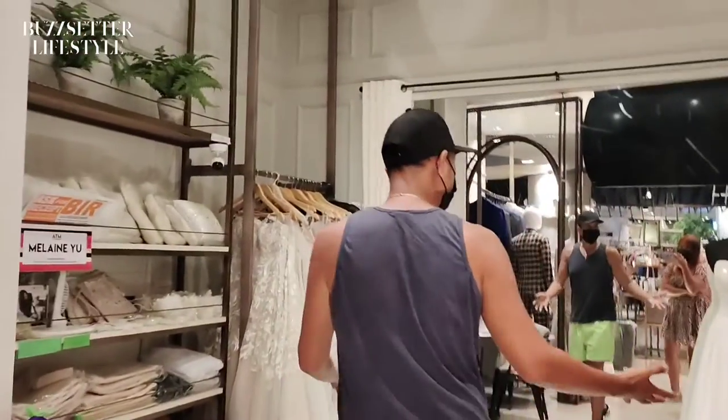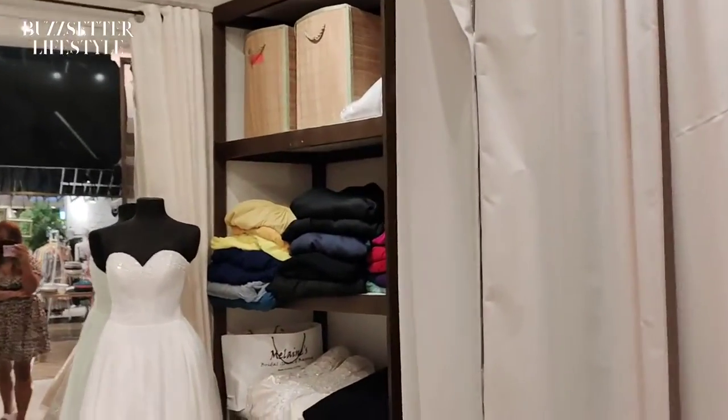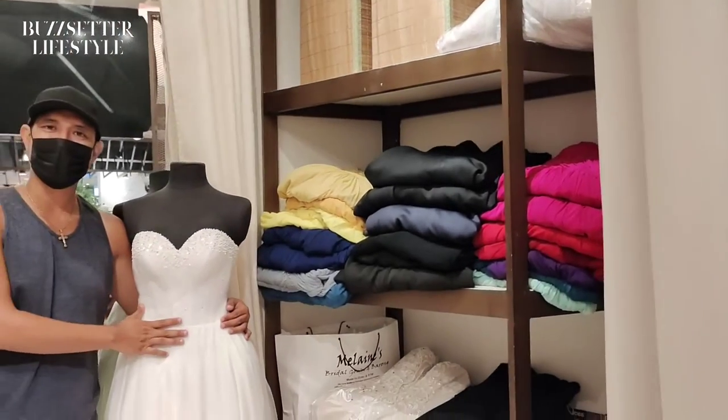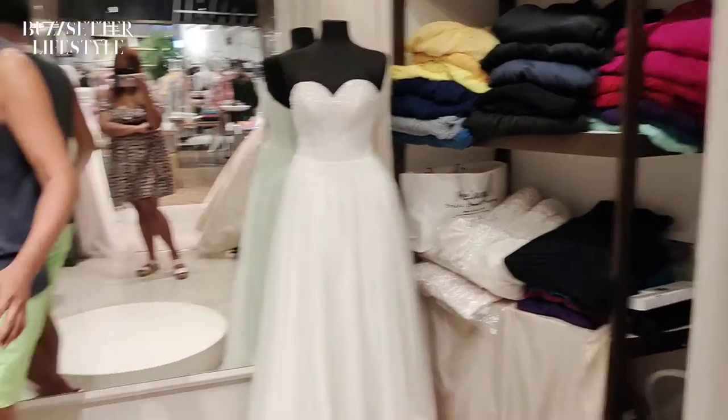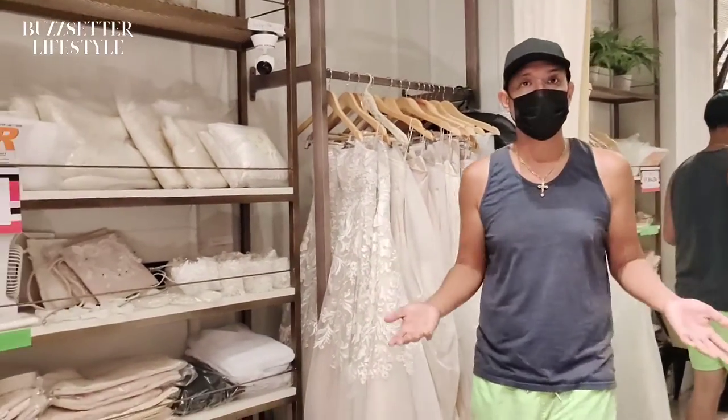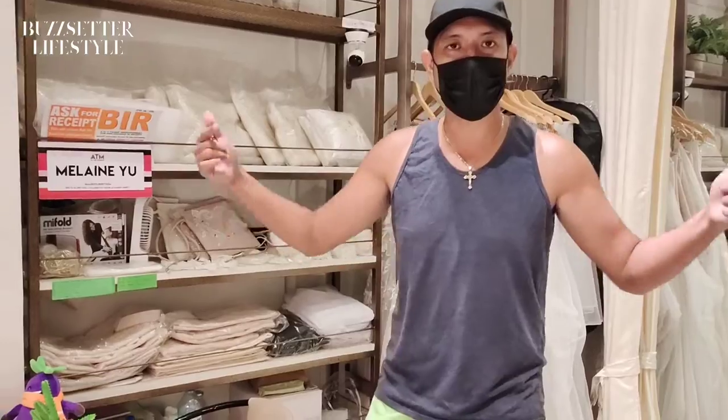And this is where they have more dresses over here. So you can see the mirrors right here. More dresses. Jackie will look good in this. Yeah. All right. So they have all kinds of dresses over here. So guys, if you're in a rush for a wedding dress or for a suit, this is the place to be, okay? Right here at Market Liberty at By Melanie View.